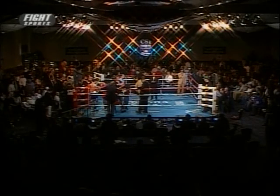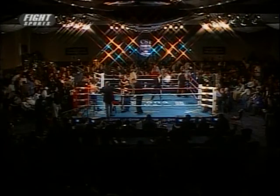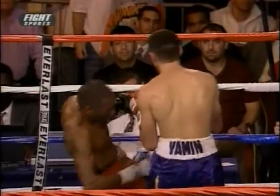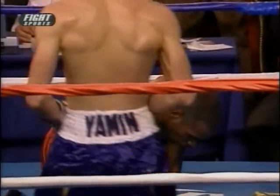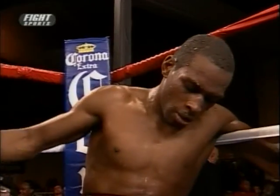What a fight. This is action from earlier. There's that. He went down, he didn't even get hit, he went down. He just went down from exhaustion. Muhammad is so tired, he can't even raise his arms. Muhammad couldn't celebrate at all. Take a look at Terrence Thomas. I mean, he is spent.